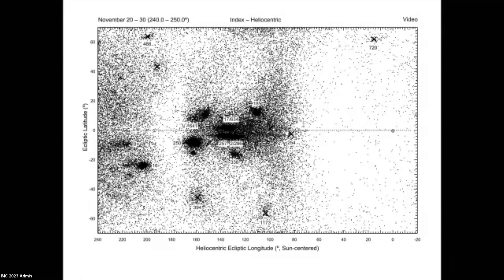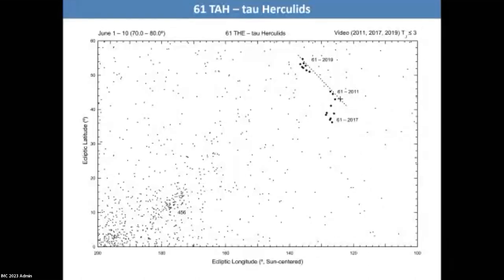And the book basically presents these maps. It presents the maps in right ascension and declination, so it's sort of an index map, so you know where what is. It presents the maps in heliocentric coordinates, so you can see how that looks, especially the antihelion source, which shows better if you do that. And of course, it has an index that tells you on which page is what map. And then for each shower, there is a map.